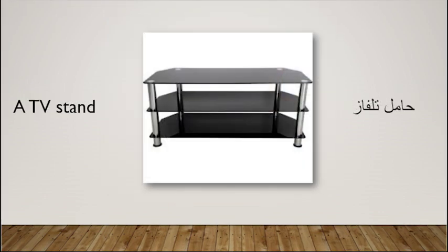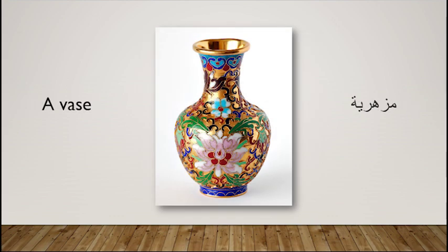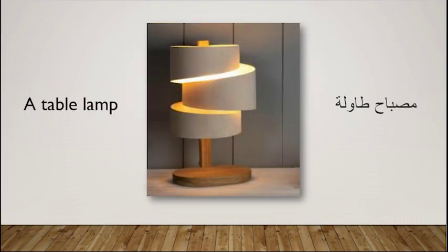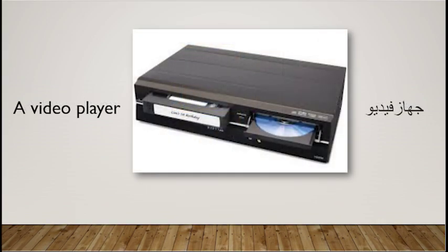حامل تلفاز. A TV stand. مزهرية. A vase. مقبس. A socket. مصباح طاولة. A table lamp. جهاز فيديو. A video player.